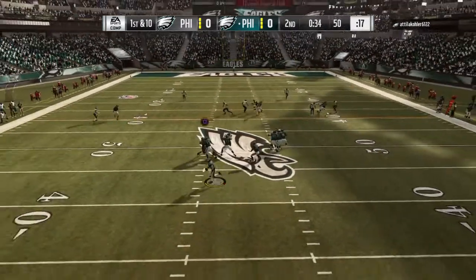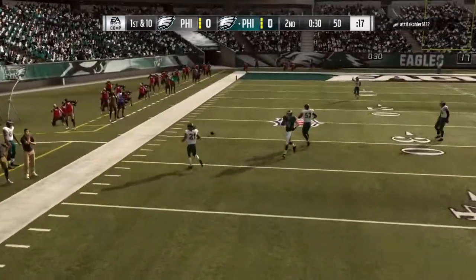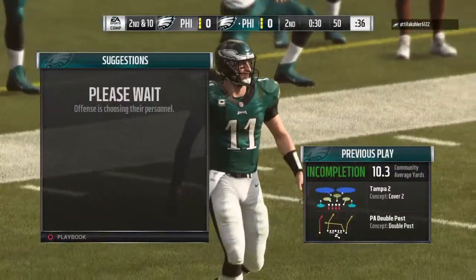From midfield, here's Wentz. Steps away. And incomplete as he was knocked as he threw it. And it took the ball off course.